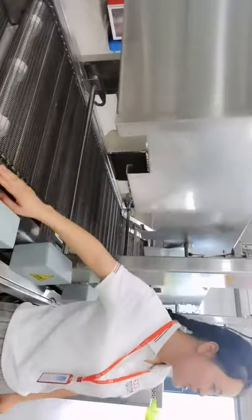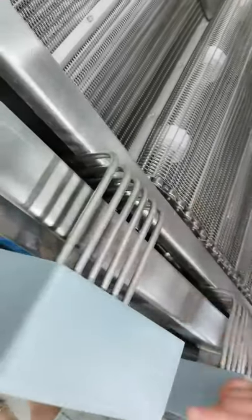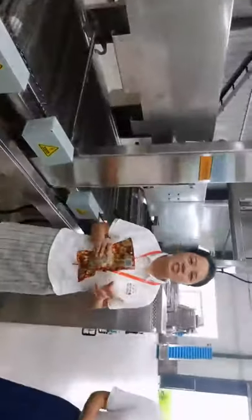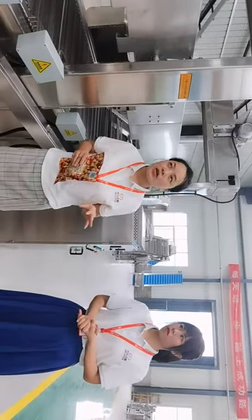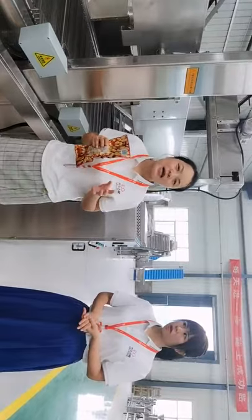And you can see this part, do you know the function of this part? That is for heating? Yeah, heating. This is the electric heating type deep fryer. So you have only electric heating? No. We will see which energy source is more economical in a country. If natural gas is more economical than electricity, we can customize the fryer with the gas heating type.